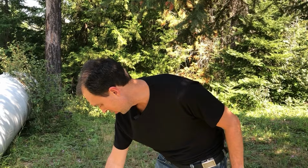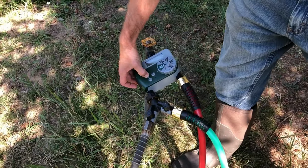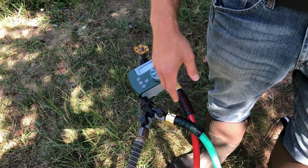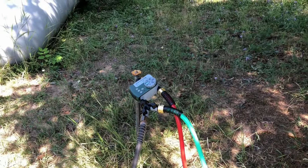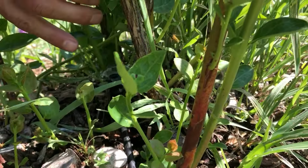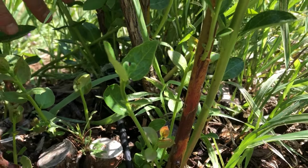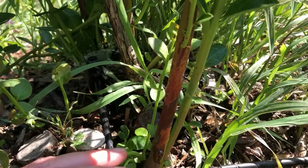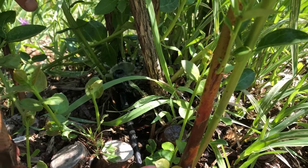Okay, so now I'm going to turn on station 2 manually. This does automatically when it hits the time, but I'm just turning it on manually so you can see it in action. So here you see, this is more normal. In the greenhouse, I have that overloaded. Like I said, I've got to put some headers in there. It's just not getting enough pressure. I've got too much on one zone there.